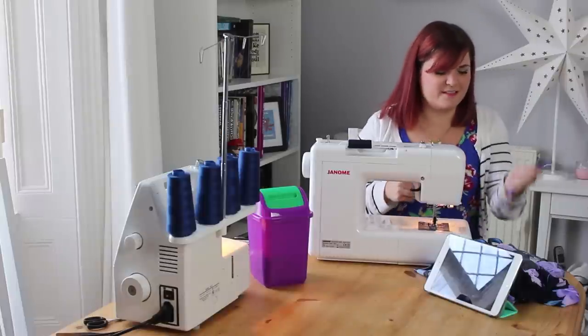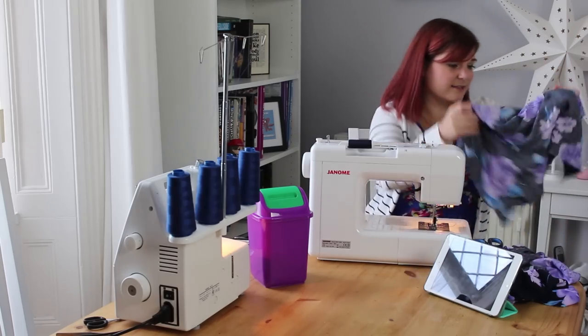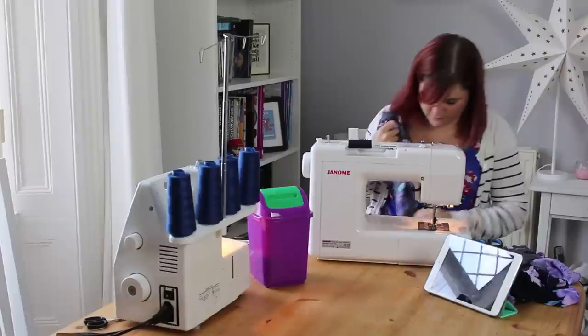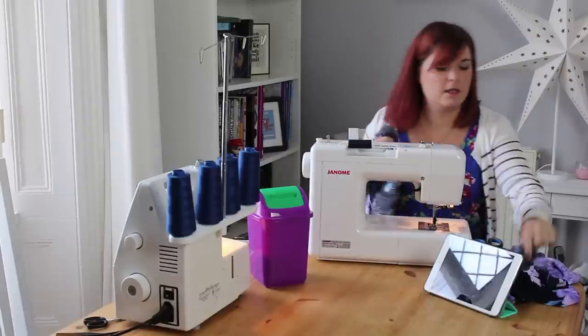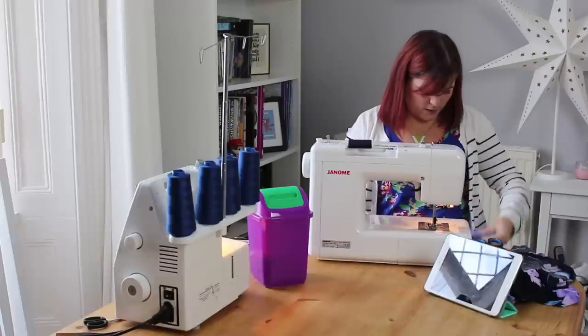So I've done the straps. Really not going very well. How long have I been? About 10 minutes. Eek! Okay. Let's do some proper sewing.